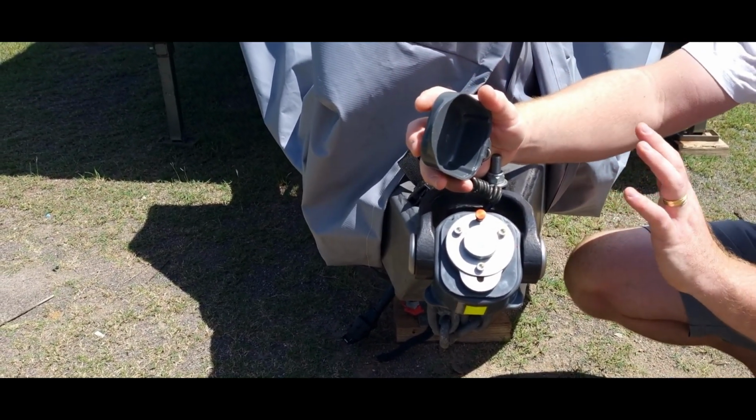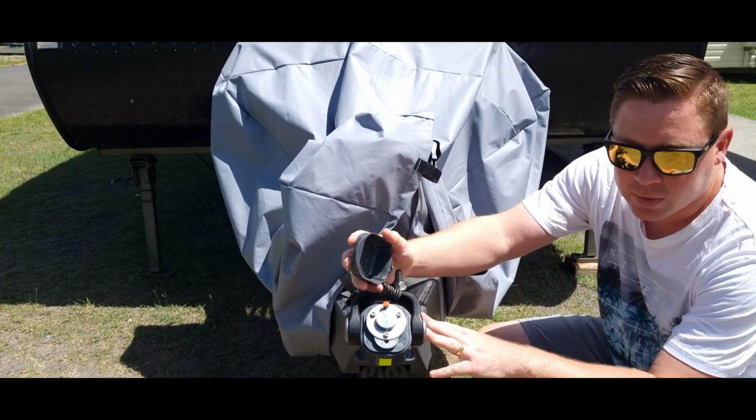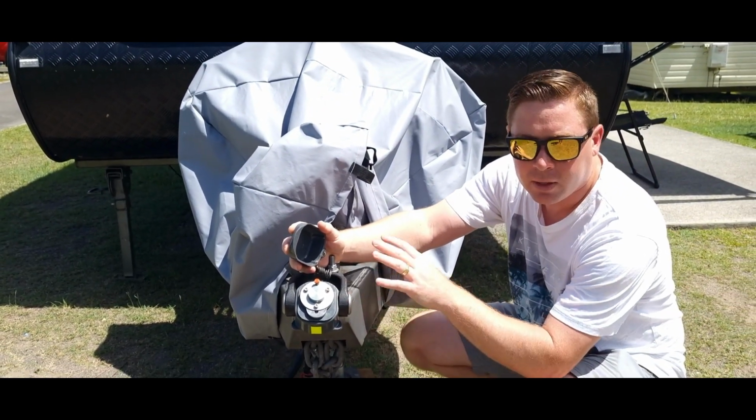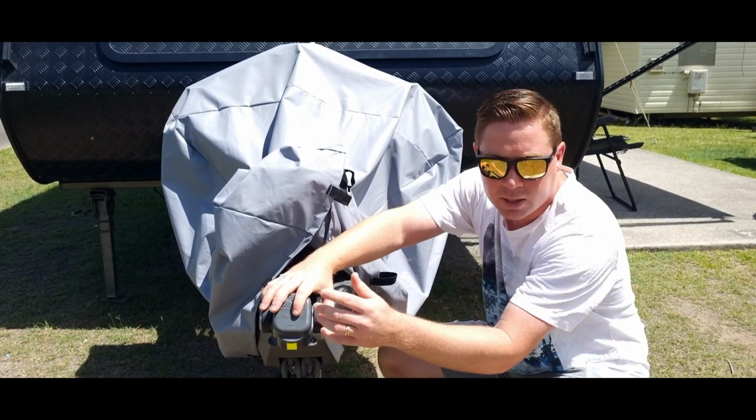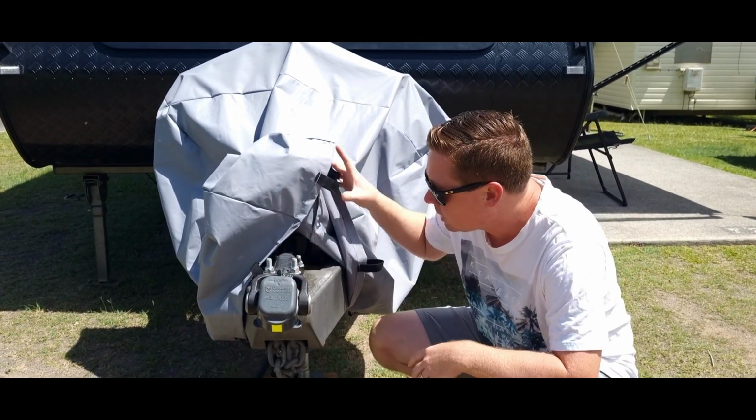These range from anywhere from around the 300 mark just for the hitch, and then you can build a package up from there, and it can go up into the 500s with everything. So that's your hitch pin, your locks, all that sort of stuff.